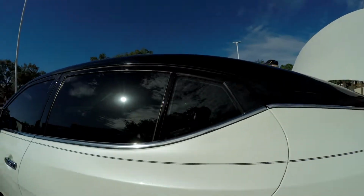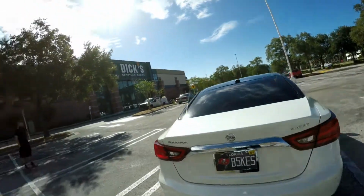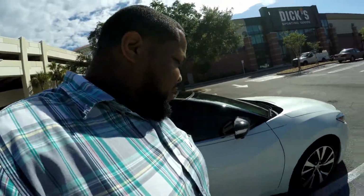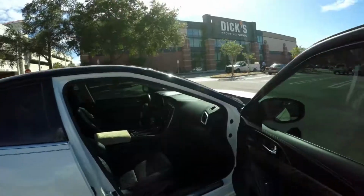Yeah, this thing is pretty nice. You can't go wrong with the Maxima ever. You know, this thing's kind of made a comeback. I think they were obsolete for a little while, but they definitely came back. You guys seen the car. Let's go check it on the inside and see what we got in there.